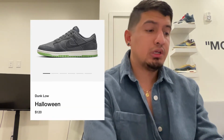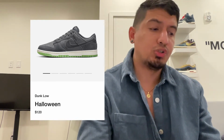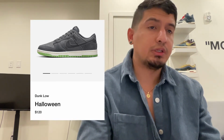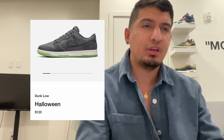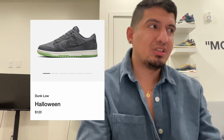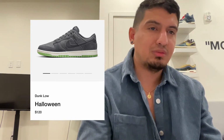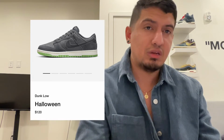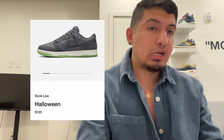Next up, Thursday, October 27th, we have the Dunk Low Halloween dropping for $120. For those of you who don't know, they did a scratch off last week on the shoe. Scratch offs happen pretty often, so it's not the first time. I know on TikTok people are talking about how this is Nike's new bot protection. No, no. Honestly, if bots were to do scratch offs, they'd win every single time because they can do it infinitely times faster than a human can possibly do. So let's hope that's not the future bot protection.